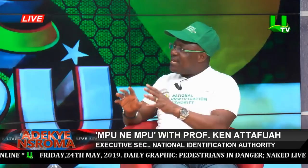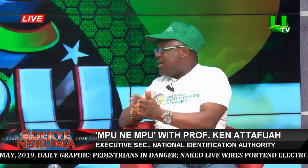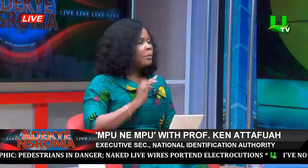The Public Procurement Authority did a value for money audit twice on the project, and then recommended to government to sign the contract. It is an open book, and it's in the best interest of Ghana. And the data is protected.